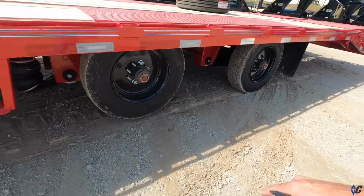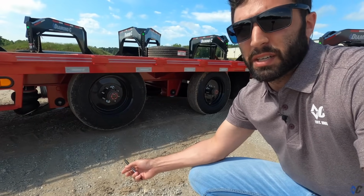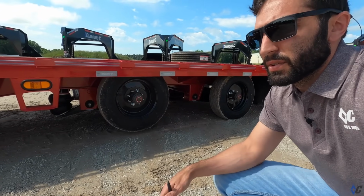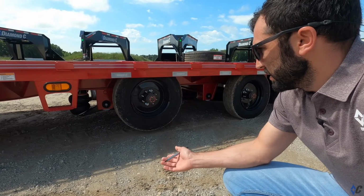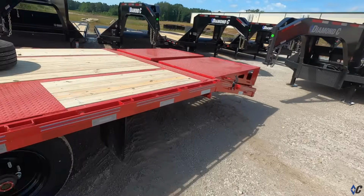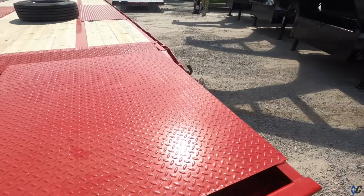The cool thing about the lift axle is that when running lightly loaded or empty, you can actually incur fewer tolls because you have fewer axles effectively on the ground. And also, if you're running empty or lightly loaded, you don't have wear and tear on the front axle and front set of tires. Let's see, this one is also just max ramps. What else does this one have?